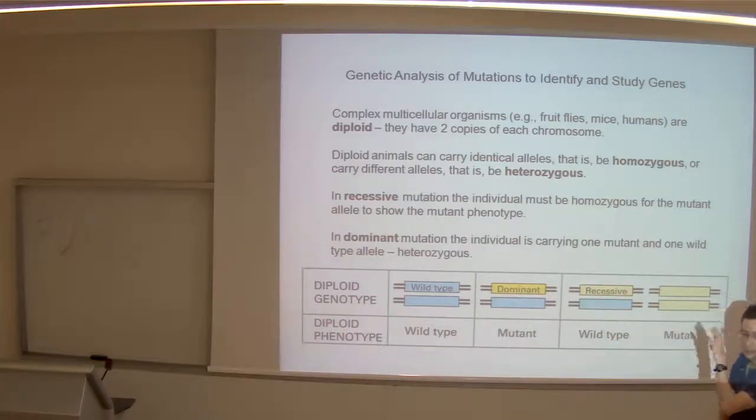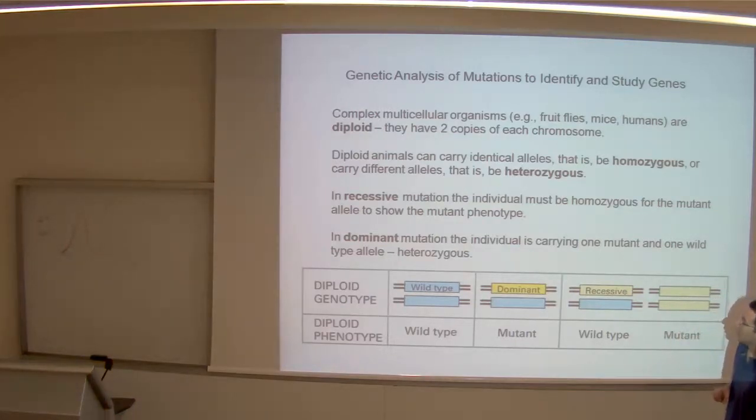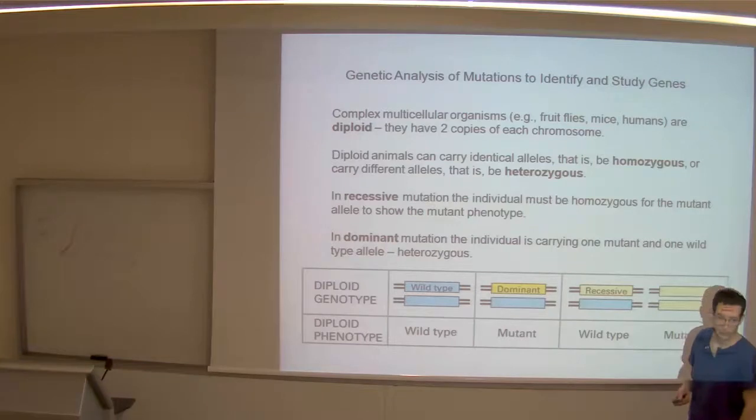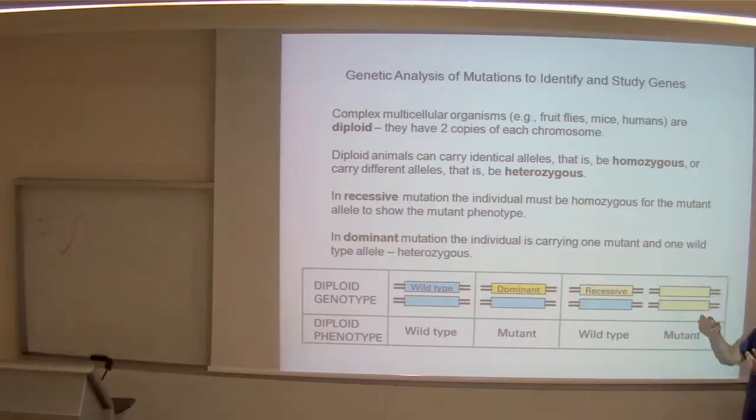Okay, so usually multicellular organisms are diploids. That means they have two copies of each gene, two copies of each chromosome. That's like saying the exact same thing. Now if a diploid organism, and we are diploid organisms obviously, as you know, carries two identical copies of the same gene, two identical alleles, allele A and allele A, it will be called homozygous for this allele.